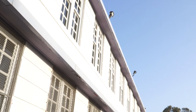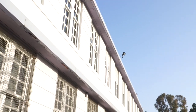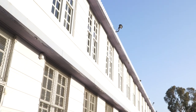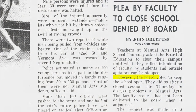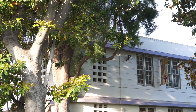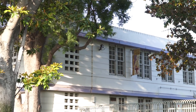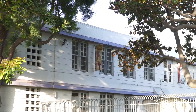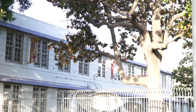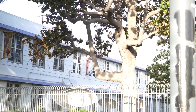City police helped disperse the unruly crowd several hours later. Teachers of Manual Arts stormed the Los Angeles school board meeting, asking for the Board of Education to close the campus until agitators could be stopped. But the board voted against closing the school, promising to increase security around the campus. The teachers believe only a small minority of on-campus students were taking part in the disturbances and emphasized that the threat remained outside of the campus, not inside.